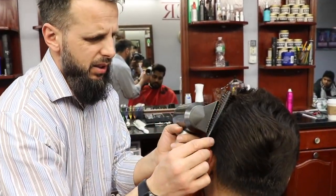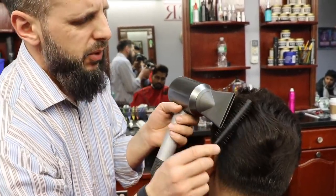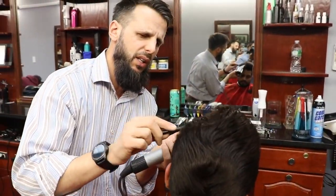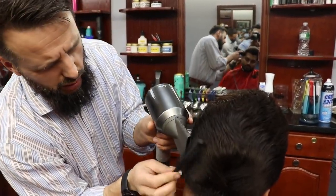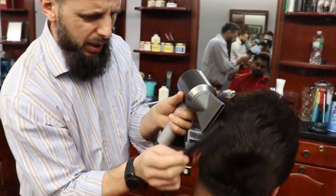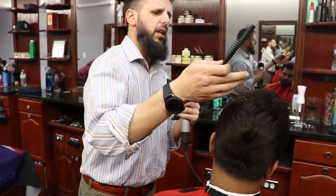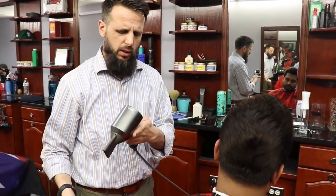There are a lot of haircuts out there. I think the best way to finish this haircut, something different for people on YouTube, is to really create that Elvis Presley look. So I set his roots here with a medium heat. But now I'm going to convert my heat to high heat, because I don't have to put my heat on his scalp anymore.